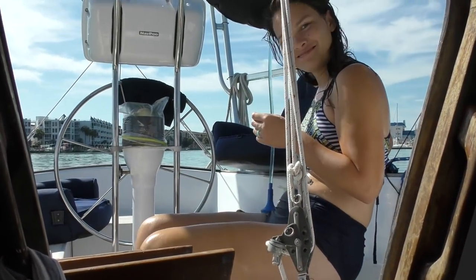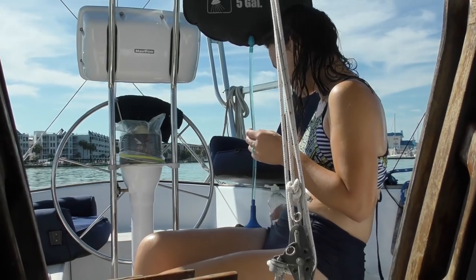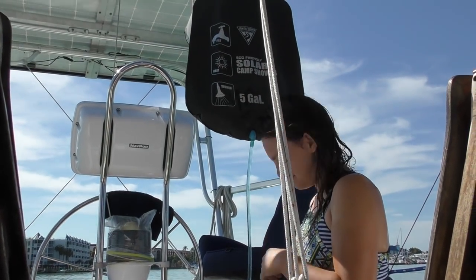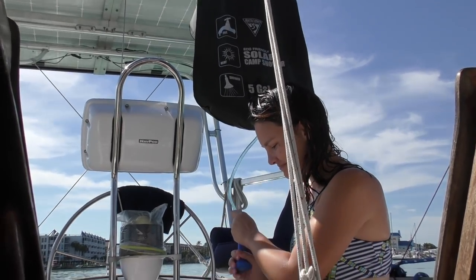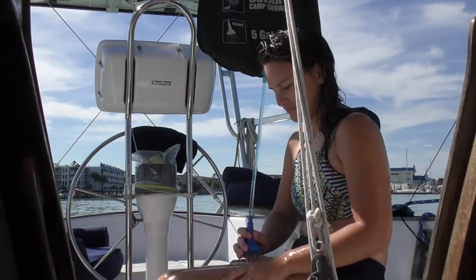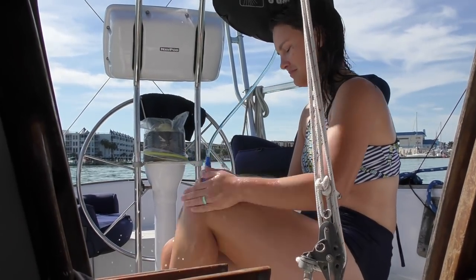A lot of people wonder how we bathe on board. That's it right there. Super simple. We just wait for a sunny day, put that out, let it heat up, and go ahead and bathe in the cockpit.